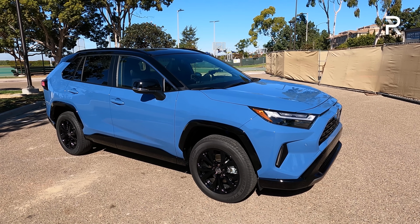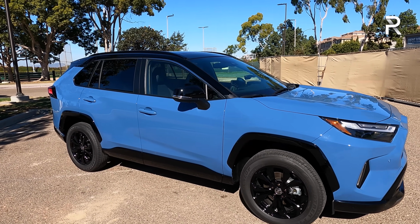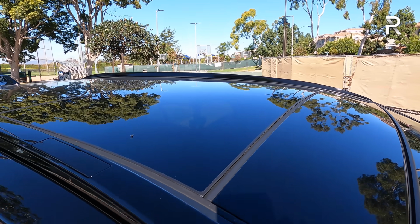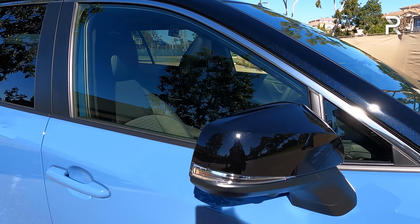You get roughly 8.4 inches of ground clearance when you go for the hybrid model like this. The black contrasting roof, Toyota introduced that a couple of years ago. It looks really good with the Cavalry blue paint. My tester has an optional panoramic sunroof along with these black painted mirrors with the integrated turn signals.